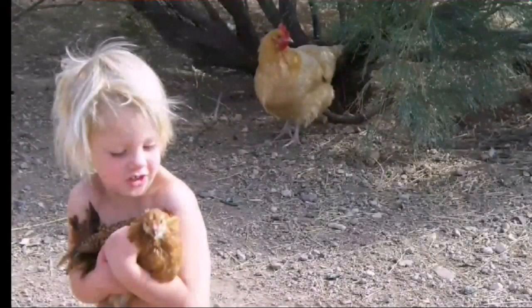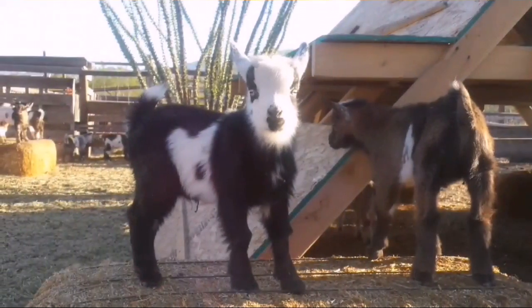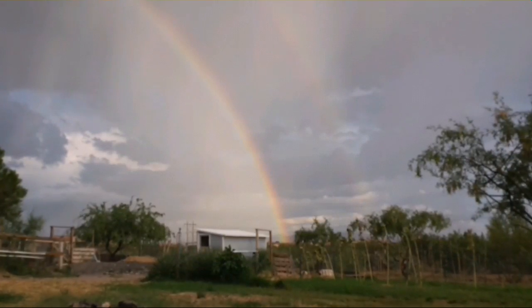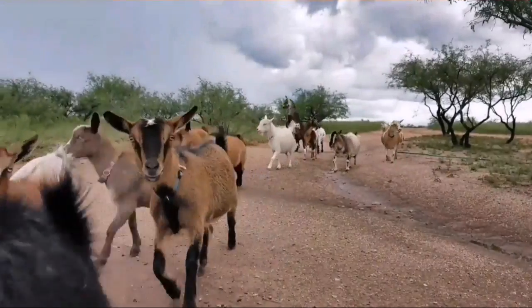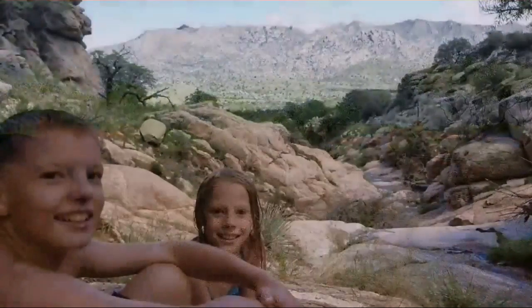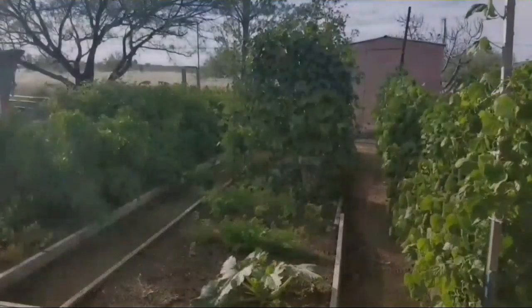What started with 4 chickens and 2 goats quickly grew into a lifestyle. So we moved, got more land, and of course, more goats. Follow our adventures as we grow our herd, our food, and our family.